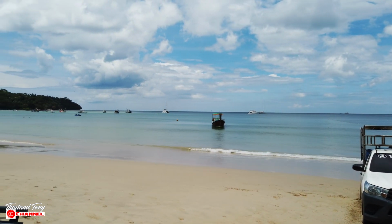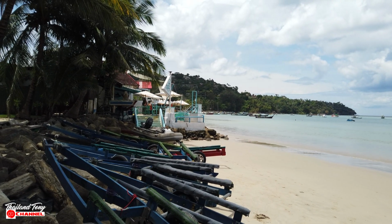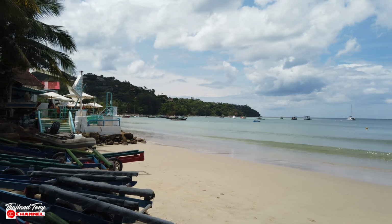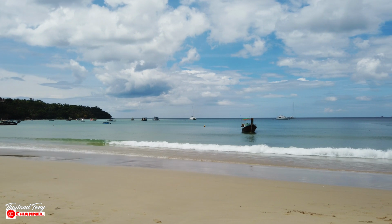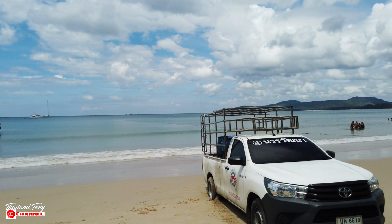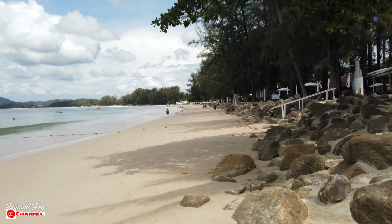I mean, look at this. Of course, you've got a beach club right on the edge of the beach there. And then I should mention that most of the beach clubs now are open and trading. I have noticed this morning the Catch Beach Club, which is here in Bang Tao, and I think that's it over there in the distance. That is open and trading.